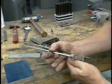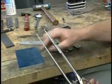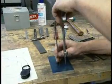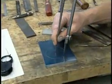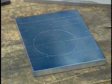You very often want to make circular parts. You can do this with a compass like this. Mark the center of the circle with a center punch, and scribe out the circle.